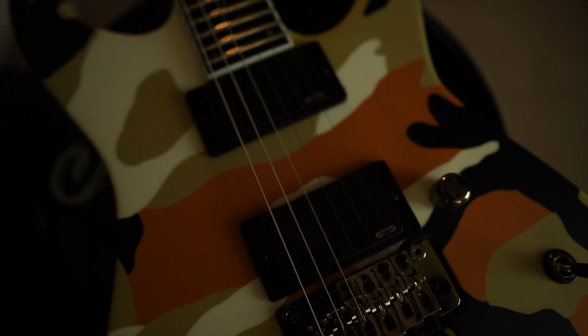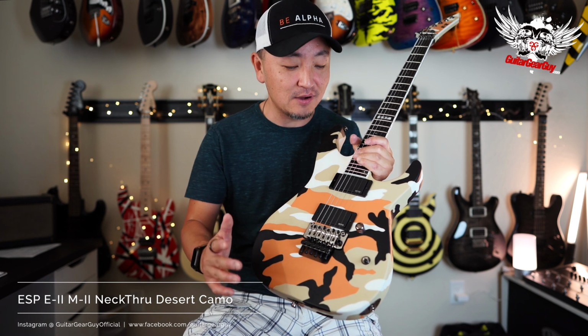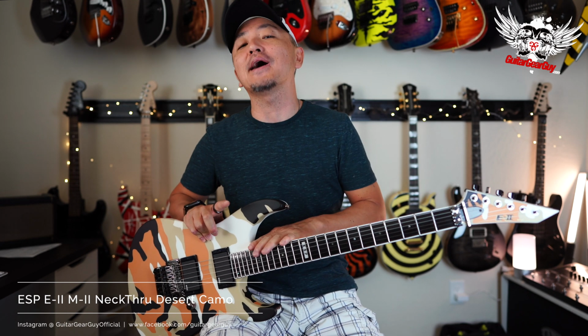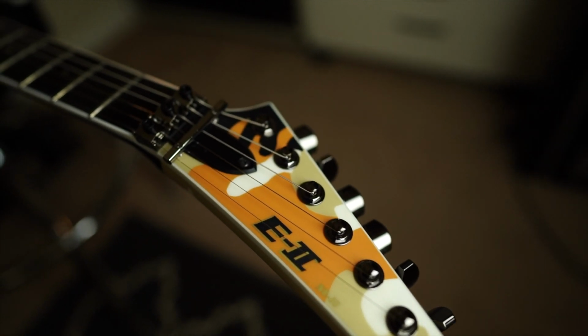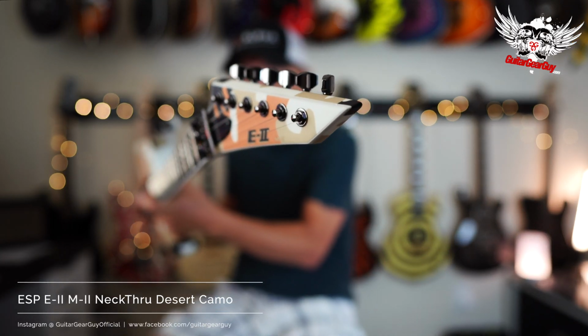This may rub some people the wrong way, but we have an EMG 81 in the bridge and an EMG 81 in the neck position as well. You have one single volume and a 3-way toggle. We have a 25.5-inch scale length, 24 extra jumbo frets, and to round it all out, Schaller strap locks. And believe it or not, one of the most important things about this guitar, it's more design than spec, is that it has the correct headstock.